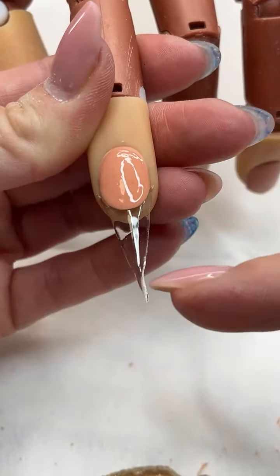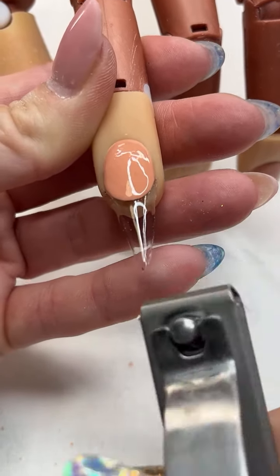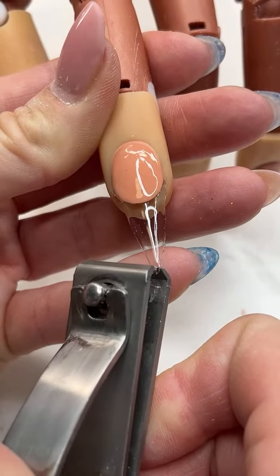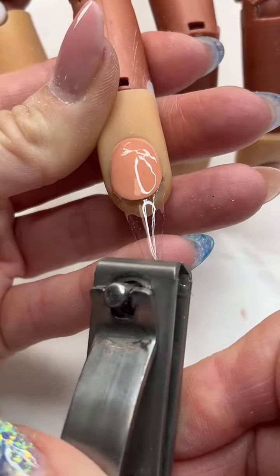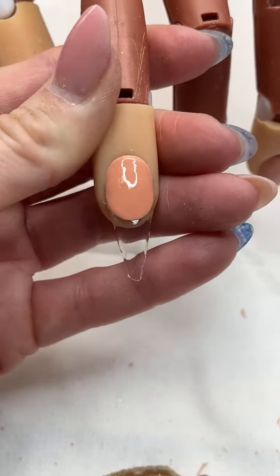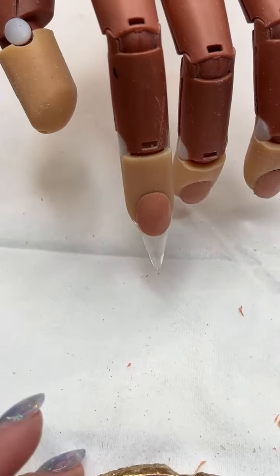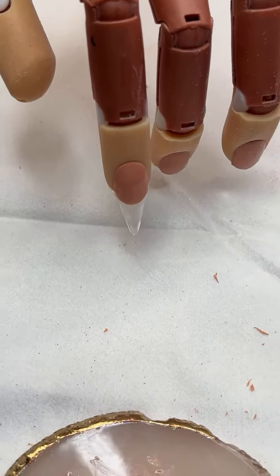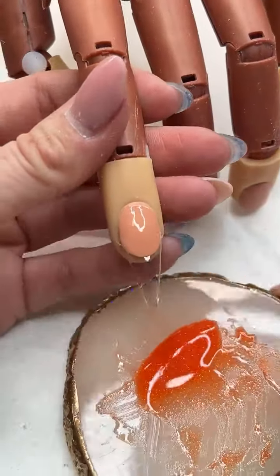And that little bit that we extended on the free edge, I'm actually going to clip that off as well. So I'm just coming from one side to the other. This way we're going to create a little bit more of our almond shape. Okay. All right. Let's get to our orange here. So we're going to do a full cover color on our nail.